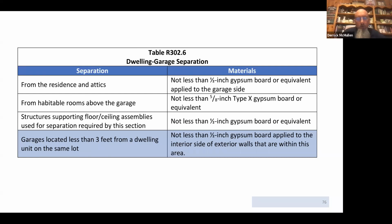I don't use the word condo. A condo to me is one of those big industrial warehouses downtown where they put a bunch of apartments inside, where there's not an attic space. It's more like a hotel. So I don't use the word condo because I haven't seen the word condo in the IRC. I use the word townhouse and 2-family dwelling.